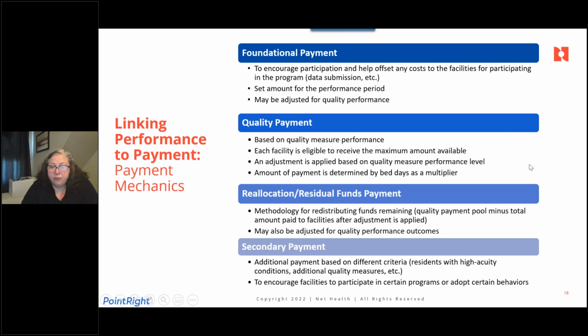Then there's a main quality performance payment. So this is based on the quality measure performance, and this is calculated based on how the facility does across the measures that are counted. And then because not every facility is going to get the maximum amount of payment in that step, there is a residual fund amount available. So then you need to think about, okay, how do I want to redistribute or reallocate the funds that remain? Maybe I want to just reallocate that based on the original percentage, or maybe I want to measure something different for that residual funds payment.